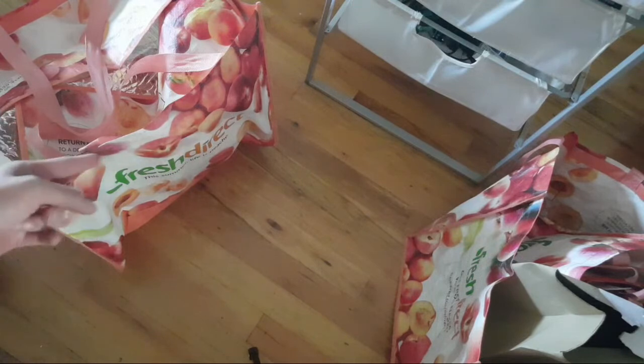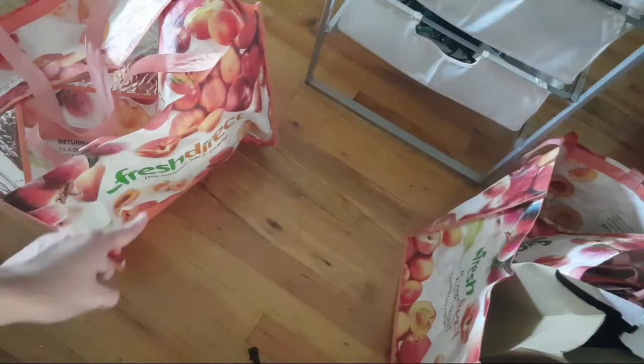So if you want to get any of these Fresh Direct bags, just look around, post in your local Buy Nothing group. I really recommend joining a Buy Nothing group. Or if you see a Fresh Direct truck, maybe hit them up and say, hey, do you have any Fresh Direct bags that you can just give me? Because they're just going to be tossing it. They don't reuse it. So if I gave this to a Fresh Direct driver, they are not going to be giving this to another Fresh Direct customer.